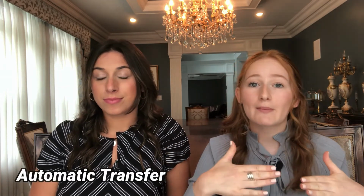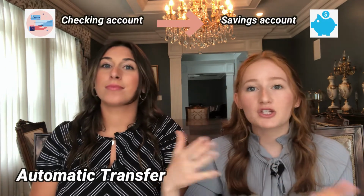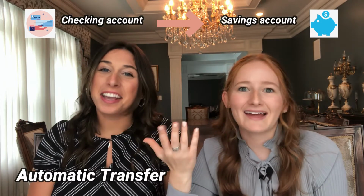But the second way to do automatic savings is to have your bank automatically once a month transfer a certain amount of money from your checking account, that's the account you spend with, to your savings account, the account you save with. And that can be any amount that you choose, and we really recommend, because out of sight, out of mind, the more you have in your account to spend, the more ASOS orders you're going to place. It's just that simple. Happens to me all the time.